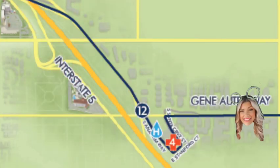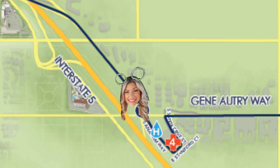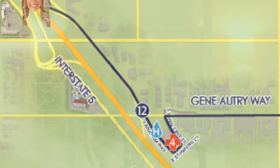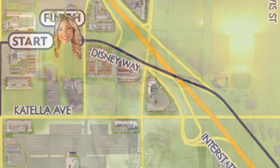You'll be on this for a quick block, and then you'll turn right onto East Stanford Court, followed by a sharp right back to Anaheim Way. Mile 12 is located at the intersection of Anaheim Way and Gene Autry Way. The final mile of this course takes us back to Disney Way. Mile 13 is found at the intersection of Disney Way and Clementine Street. Welcome to the finisher chute and enjoy the clank of those medals. You've earned them. One last topic and we are landing this plane, okay?